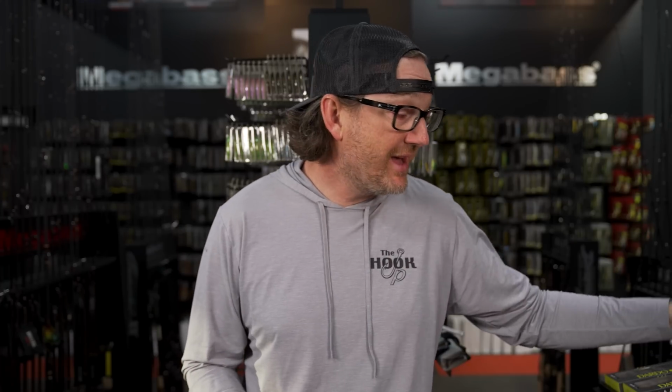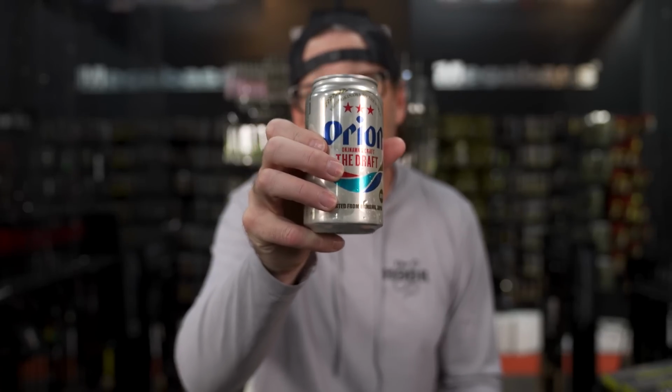So we're going tiny here, not like junior size stuff, actual true finesse. There's times when it's critical to downsize, so we're going to break down our favorites. If you'd like to join us, grab a beer of your own, and let's do it.